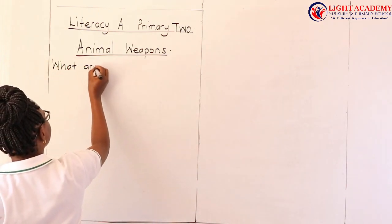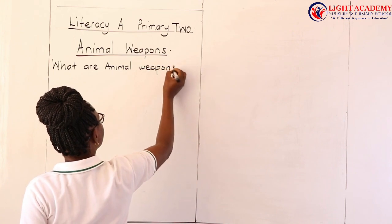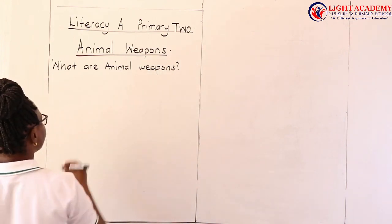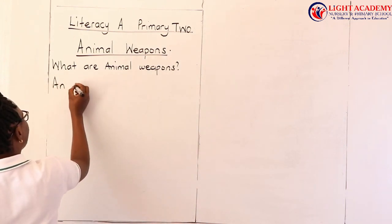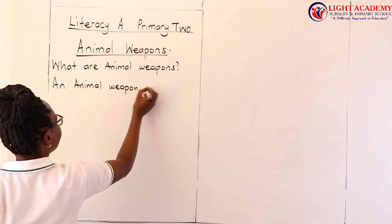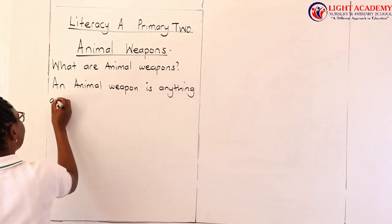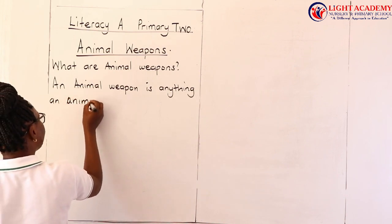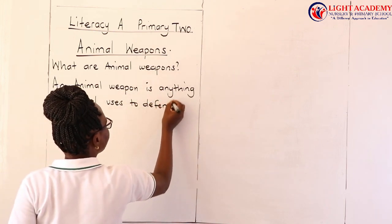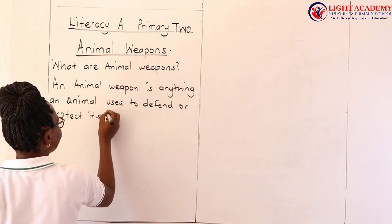What are animal weapons? So, as I have already said, an animal weapon is anything an animal uses to defend or protect itself.